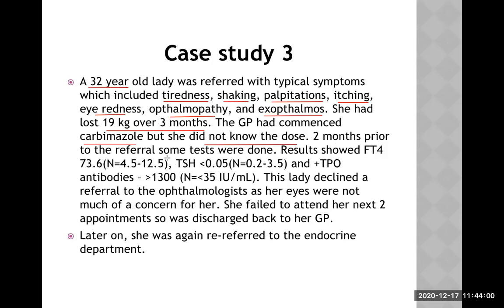2 months prior to the referral, some tests were done, and the results show free T4, F means free T4, 73.6. So look at the normal range here and how high it is. Extremely high. TSH is very low. See this, very low TSH. And she has TPO antibody, and it is more than 1300. This is the normal value.